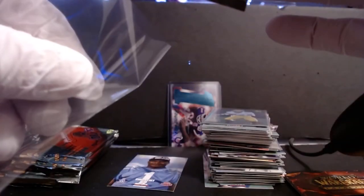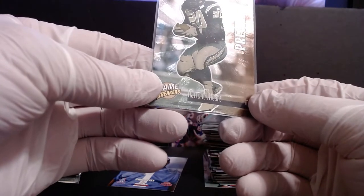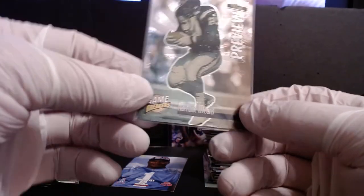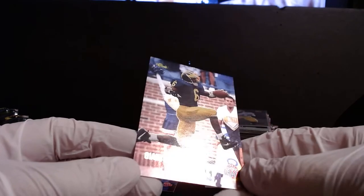So we got another premier NFL game card, game breakers card. I like that. And so we've got Pro Line Classic, Natron memes. It's a nice looking card. I don't know if you can see the shininess. Anyway, that's a nice card. And then our silver pair, Tyrone Wheatley is going to be our silver insert, Giants.